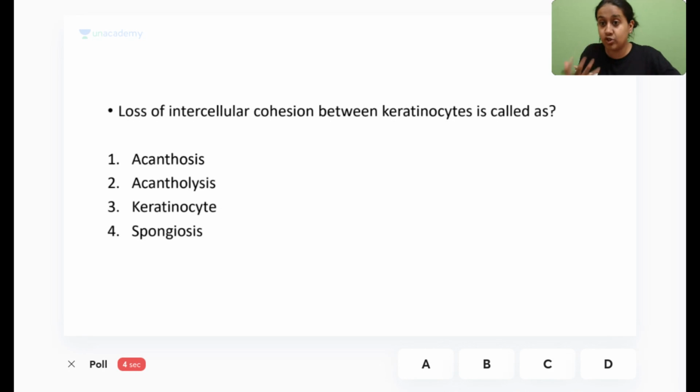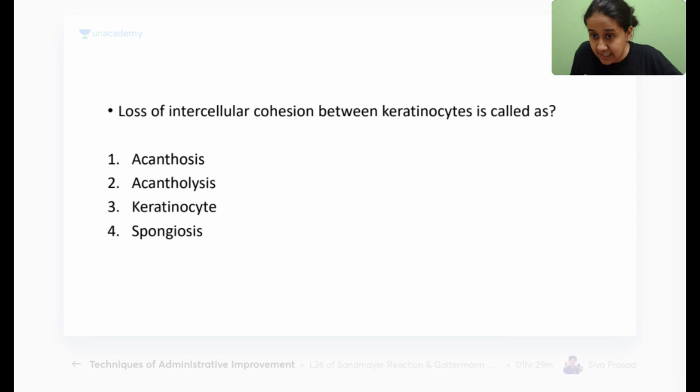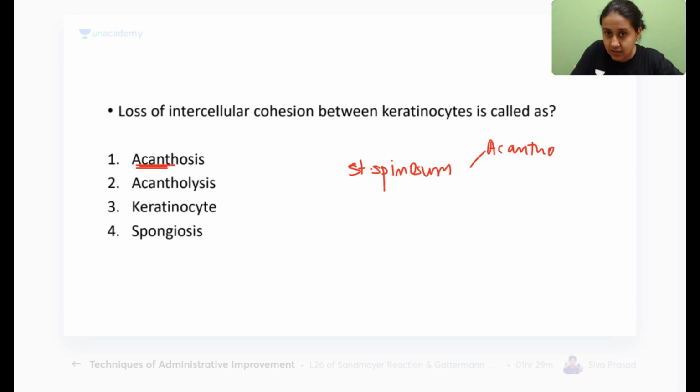Now here, it's a question from histopathology, a pure histopath question. All the options are from histopath. Very well done, all my dear students. Now, I will tell you one by one all the options. One thing you have to remember, the word acantha is used for stratum spinosum. So we have two terms where acantha is used. One is acanthosis and another is acantholysis.